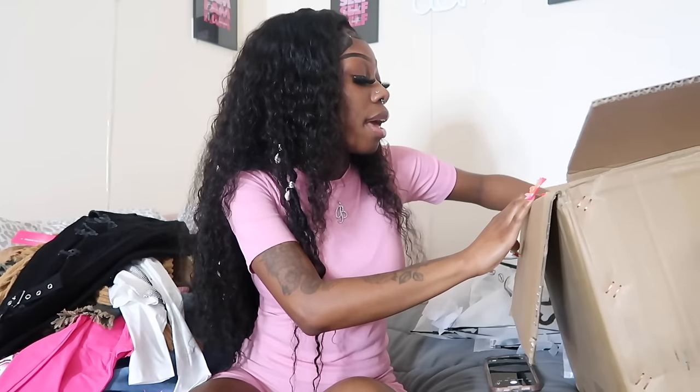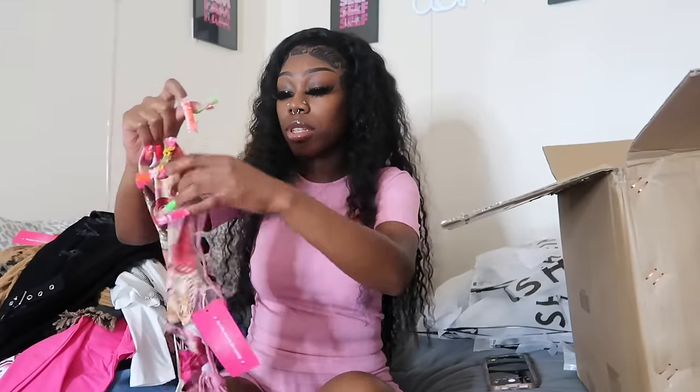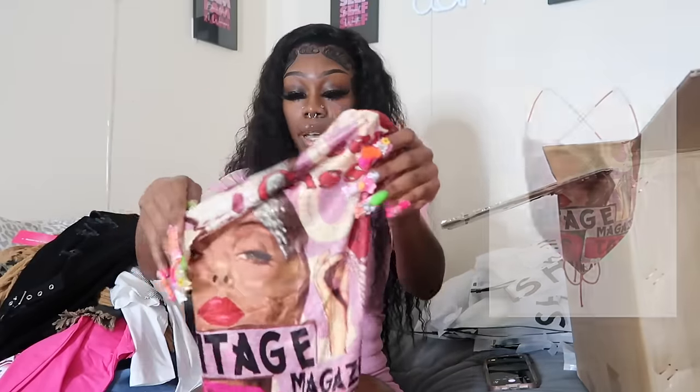Okay, next we have, oh, I think I had this top one time before, but I tore it up, so I had to get a new one because it's so stinking cute. Yeah, I did have this. I wore it for my birthday last year, actually. Was it last year? Yeah. But the strings got all tore up when I washed them. So I just reordered it because I really thought it was cute when I had it.